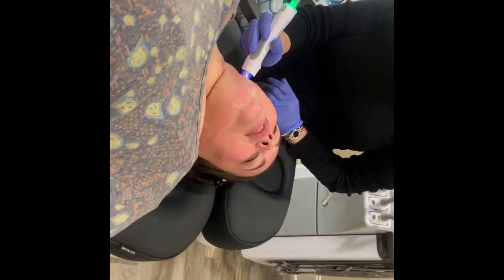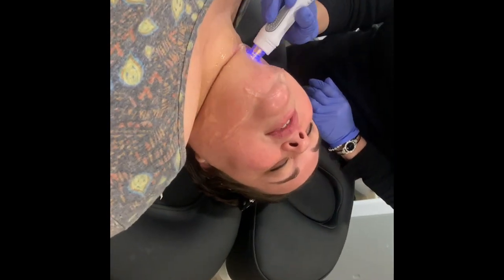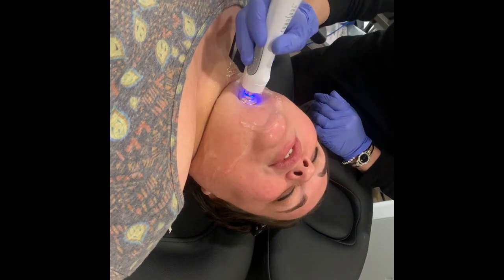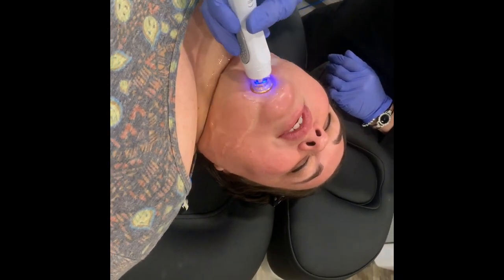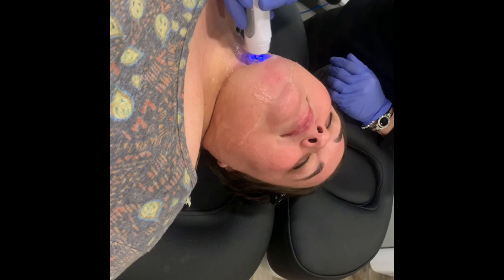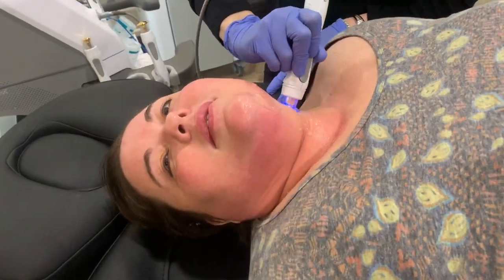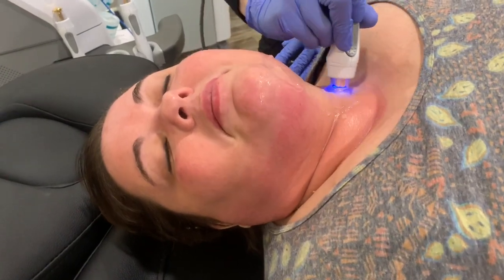So, in all those words, it sounds so scientific and wonderful. We're going to make my neck look a little bit skinnier, and we're trying to get rid of at least a couple of the chins, basically. And now we switch to the other side for a few moments.